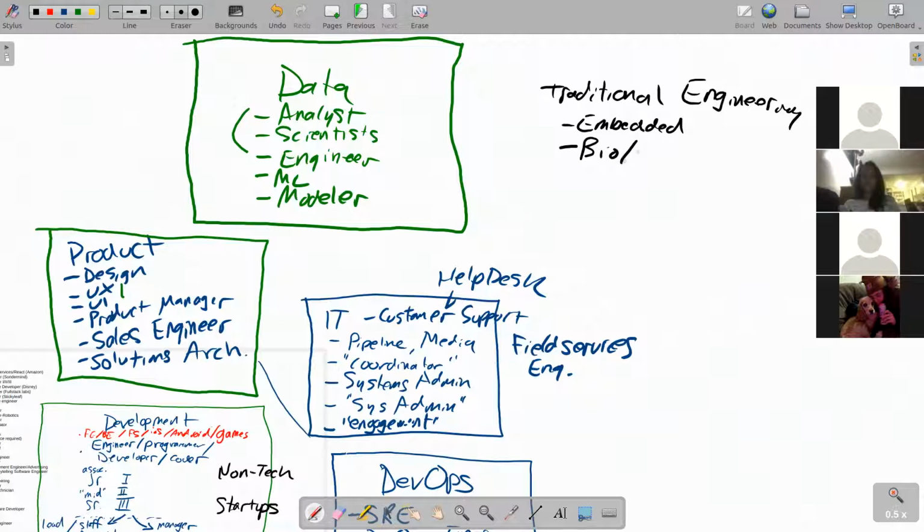The bio and chemical stuff. Again, if you have that kind of background, like Paige, for example, or Ahmed, and you're also a pretty killer programmer, that can put you in some pretty unique opportunities in the sciences.